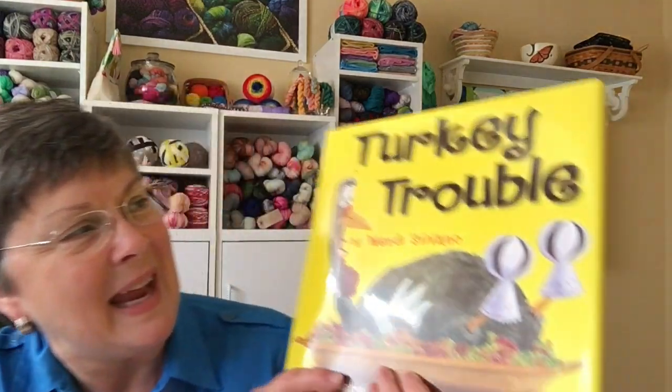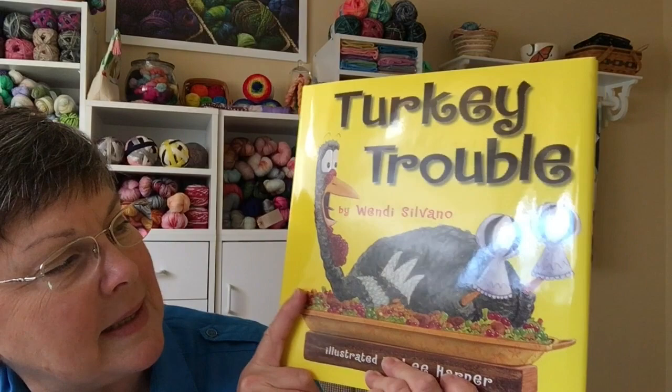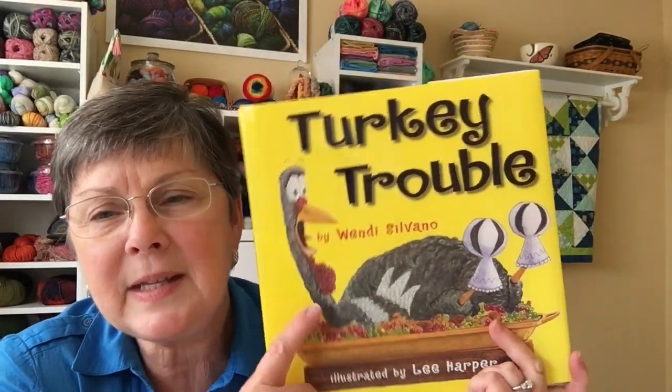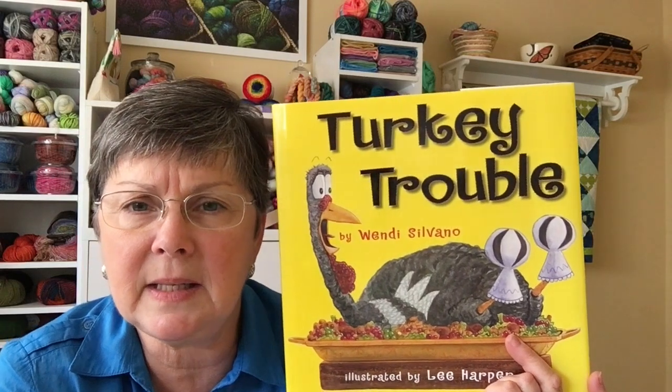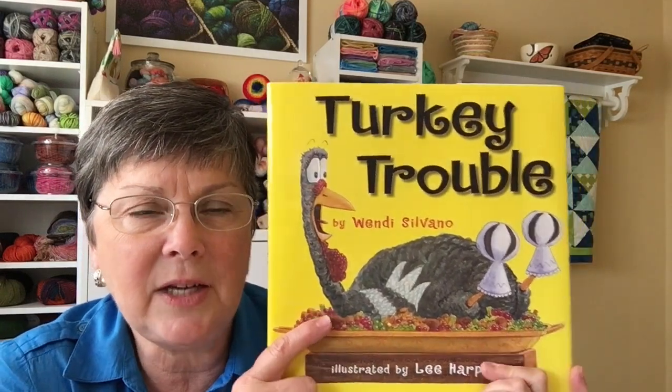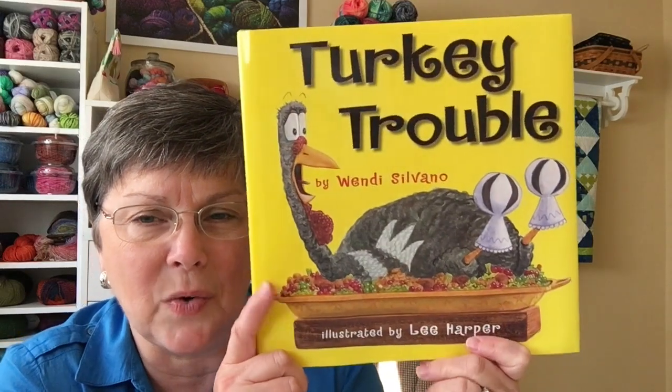And the last one is just pure fun. It is called Turkey Trouble by Wendy Silvano, illustrated by Lee Harper. And this book, this character Turkey, I think has been in some new books. I haven't read the new ones, but I think he shows up in some other holiday stories.